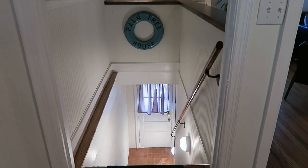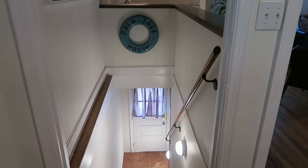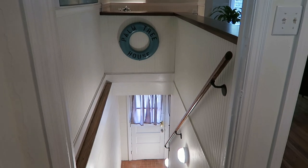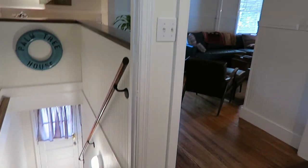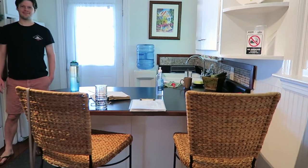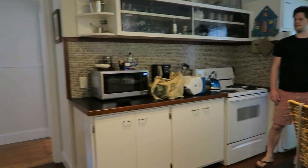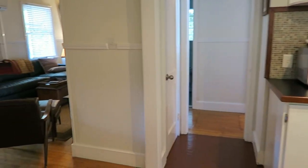Real quick, before we head out to breakfast, I want to give you a little tour of our Airbnb because it's quite cute. So we are in a 1940s renovated garage apartment. Our entrance is down there, and as you can see, it's called the Palm Tree House. Right as you walk in, you have the kitchen, and that door leads out to the patio, which I'll show you briefly. But first, let's go this way.